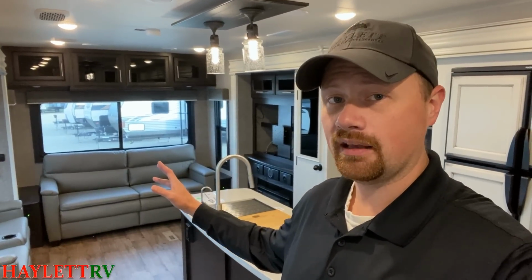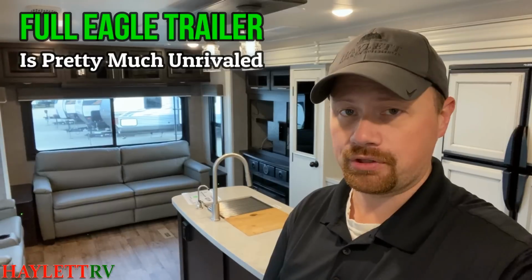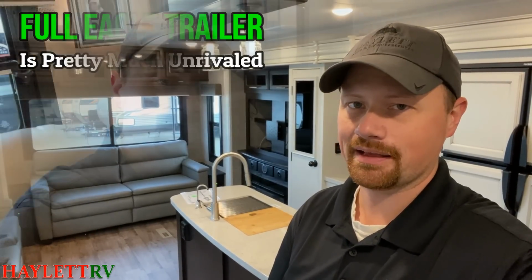There's ways you could argue something like a Cougar travel trailer here at Haylett RV is like an Eagle HT. Largely, Eagle HT is already starting to splinter off into a class of its own. Nearly nobody, and I'm saying that to be diplomatic, it's my personal opinion, Eagle travel trailer is in a class of its own when it comes to trailers. There's just nobody going to this level.